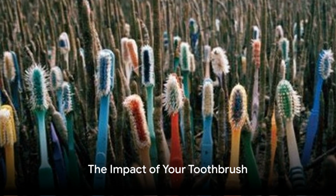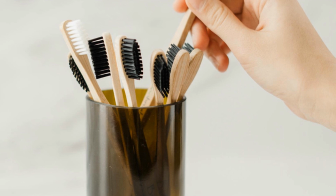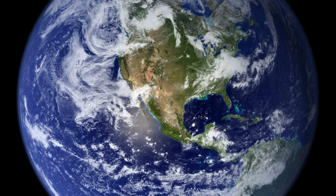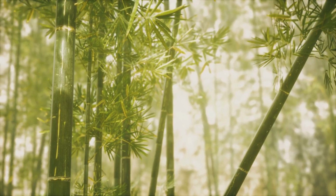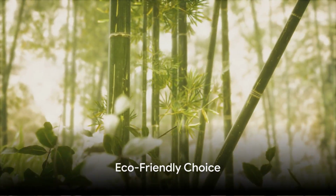Have you ever pondered the impact of your toothbrush on the environment? It might seem like a small detail, but the toothbrush you choose can make a big difference not only to your oral health, but also to our planet. So, today we're diving into the world of bamboo toothbrushes and the compelling reasons why they should be your toothbrush of choice.